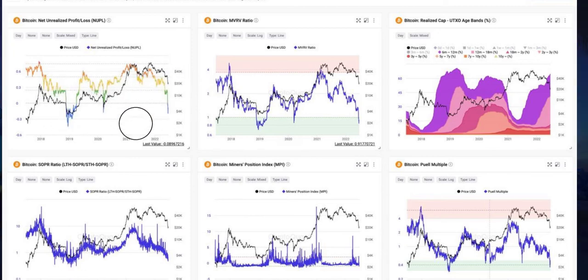We had done this analysis in our Discord, where, on NUPL, we warned our members to be careful, because in this area it looked very similar to what happened in 2018, and whenever it reaches this level, we have generally seen capitulation events. We have seen the same thing right now, and it is also in our area of interest, though it has some room to go still.